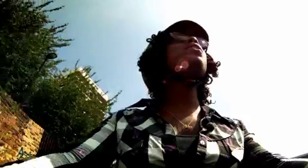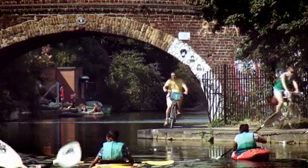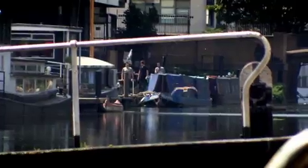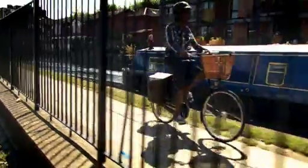Now, Regent's Canal dates back to the Industrial Revolution. It's now pretty much a utopia for all cyclists and pedestrians, and nature as well. And it's a great way to take in the city, provided that you're not in a rush.